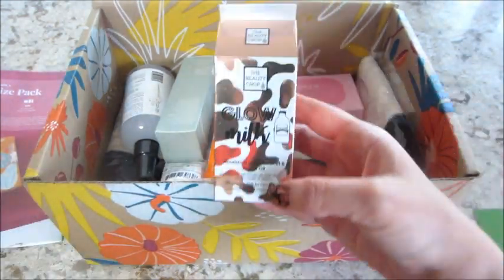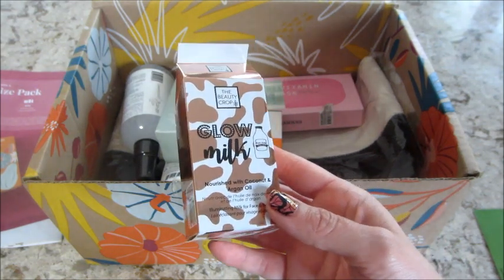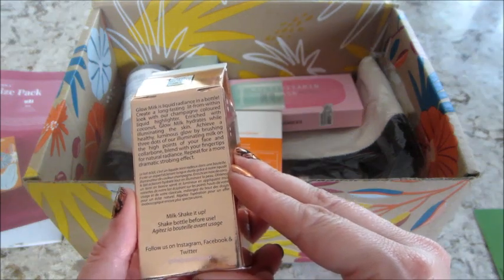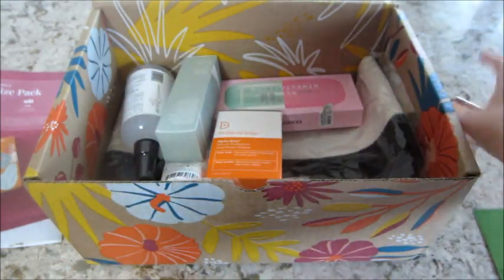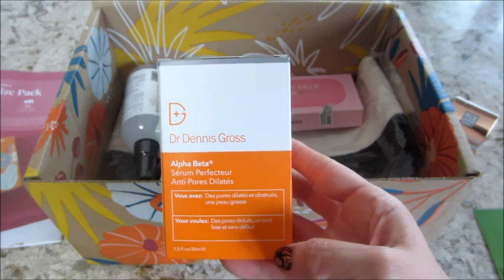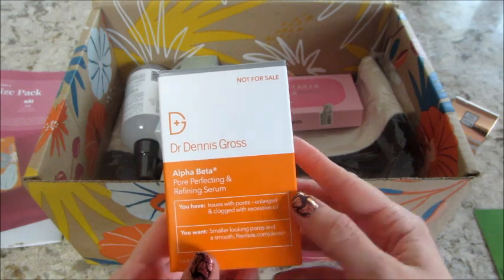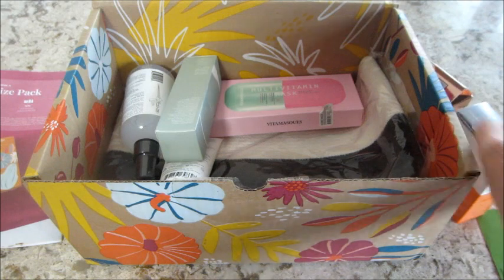So let's dig in. This is very cute packaging. Glow Milk, nourished with coconut and argan milk from the Beauty Crop. Okay, it says it highlights while it illuminates your skin. Very cool. Also have Dr. Dennis Gross Alpha Beta Serum, anti-pore. So if you have issues with enlarged or clogged pores and you want smaller pores, you can use that.